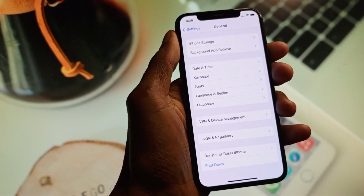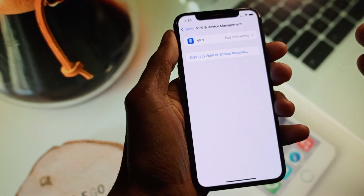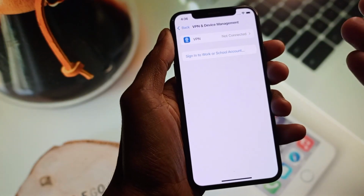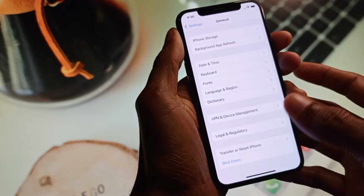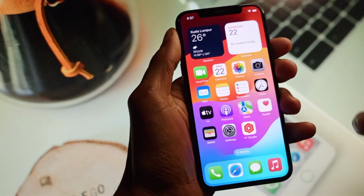And guys, another reason is VPN and device management. Simply you need to open this, and if any VPN is connected, then you need to disconnect your VPN, and after doing this you need to go back. So guys, after doing this your problem will be fixed.